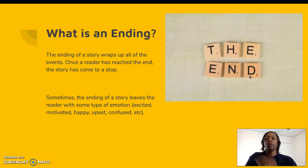Sometimes the ending of a story leaves the reader with some type of emotion. You may feel excited after you read a book, like, oh my God, I read this book about this new roller coaster at Six Flags, I can't wait to go. It may be motivated, like, I know I can run a mile without stopping, I think I can do it, let me go try running this mile. Happy: it could be you love to cook, you read a story about a chef who prepared a meal that you believe you can make, and you may feel happy after that.